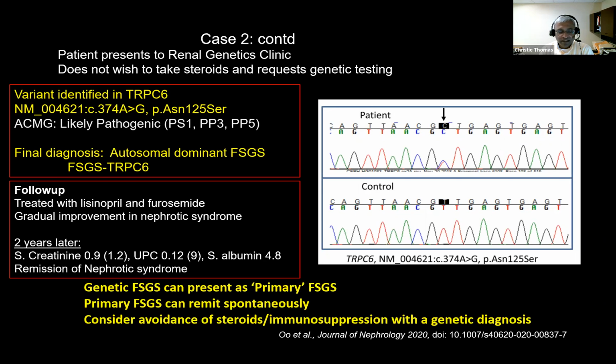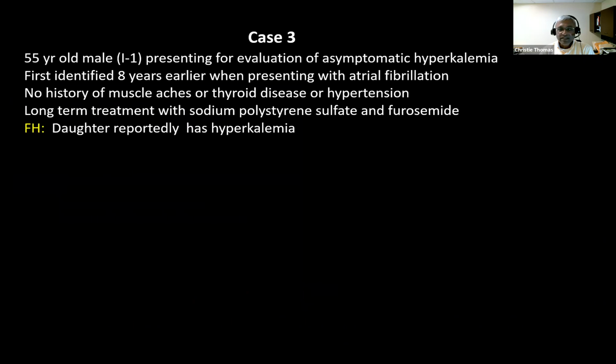So the lesson here is that genetic FSGS can present as primary FSGS, and that primary FSGS, including genetic FSGS, can remit spontaneously. And for clinicians, this finding would allow you to avoid using steroids or immunosuppression that come with their own toxicity. Here's a third case, a patient presenting for evaluation of asymptomatic hyperkalemia, first identified 8 years earlier.